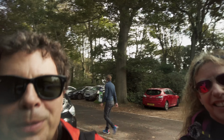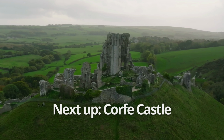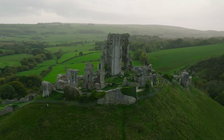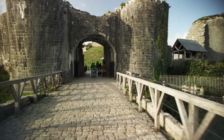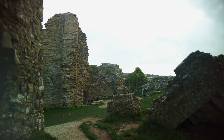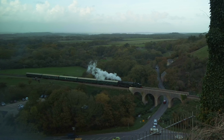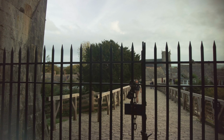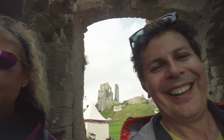Yeah, we're going to try to go to another castle. Let's see if this works. Pack your bag and join us as we explore Corfe Castle. This is cool. We can't get out. We're trapped with the sheep. Possibly.